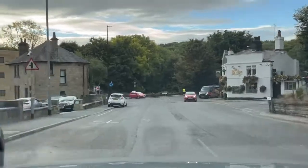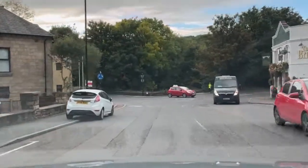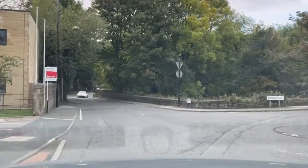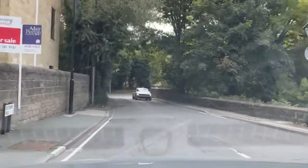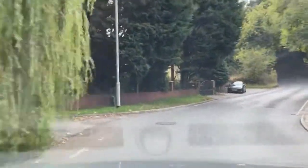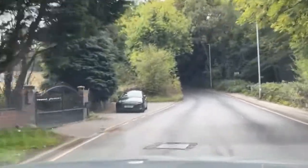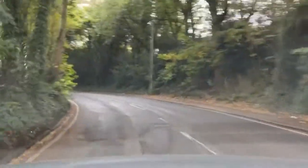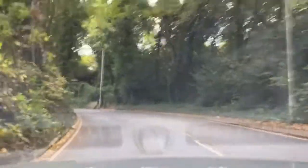So now I check my mirrors, I signal left, I'm looking to my right, and I'm also looking for a bus on my left where this white car's appeared from. If I see the bus, I'm going to reduce my speed to less than 10 miles an hour. So you keep your speed appropriate here. I'm doing 25 at the moment, but I'm looking at any reason why I would need to drop my speed. Now if the bus does appear, I will have to drop my speed.